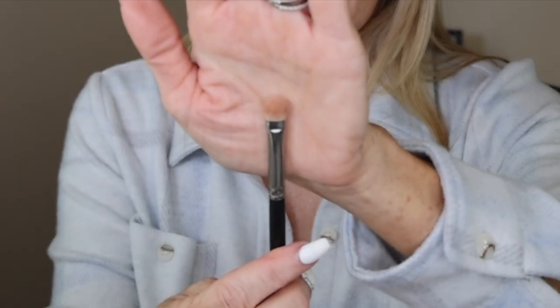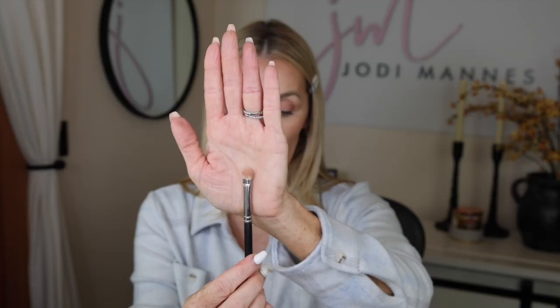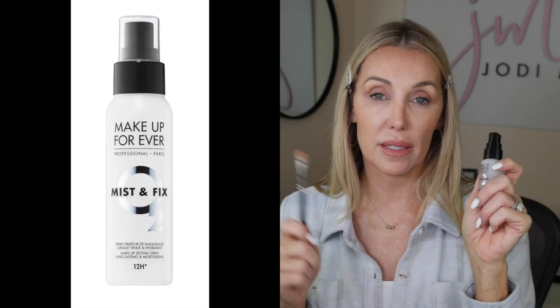Now what I want to do is just take a very flat brush. This is a flat eyeshadow brush. And I want to just moisten it with the setting spray. You can use the e.l.f. setting spray if you want. I have the Makeup Forever Mist and Fix, which I've really been loving lately. And I just want to let that dry.